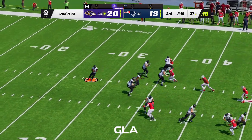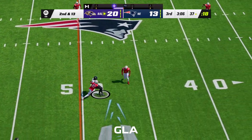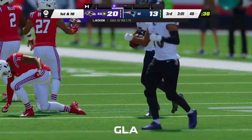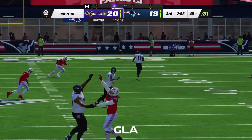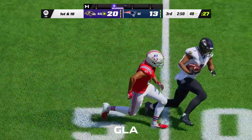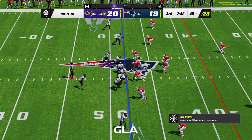Off the play fake to Dobbins, here's Jackson. That's complete to his receiver, Bateman. And they're able to work this across midfield to the 48. And a good quarterback facing zone coverage, if he has just a little bit of time to survey the scene, that's what's going to happen. No doubt about it. If there's no pressure, he's going to continue to pick them apart because he'll have all that time to find someone open downfield.